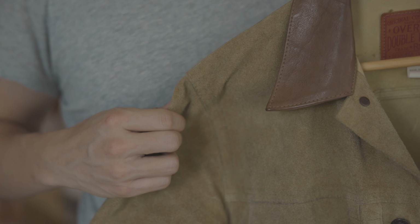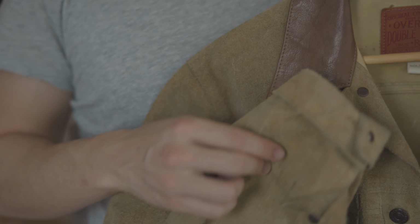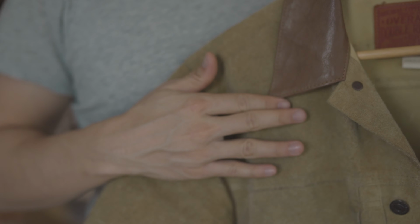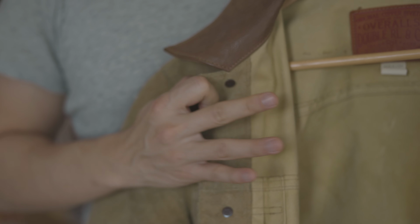This one is by RRL. It's also Ralph Lauren. You'll be able to see soon that I love Ralph Lauren as it relates to suede jackets because I think they make good ones. But this one is kind of that Western look. I suggest if you're looking for some sort of trucker in a denim, also look into suede. See if suede might be an option for you.